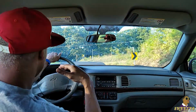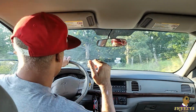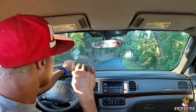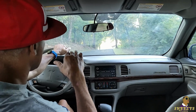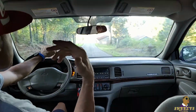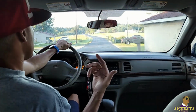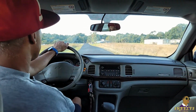So, the only problem with this car is the trunk will not close. It won't lock. It'll close, but there was an accident in the back. It knocked the trunk off, so it's not lined up with the trunk anymore, so it just won't lock. But I've been driving, it doesn't pop up and down. It doesn't do none of that. I can bungee it down, or you can bungee it down, but it really is just a heavy trunk, so it really doesn't come up.